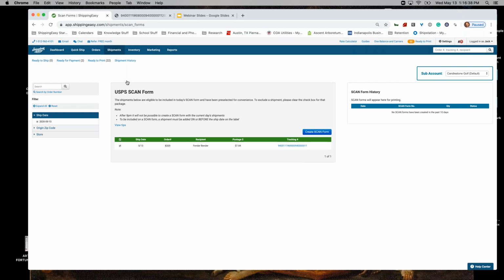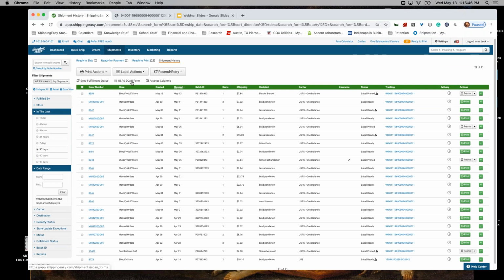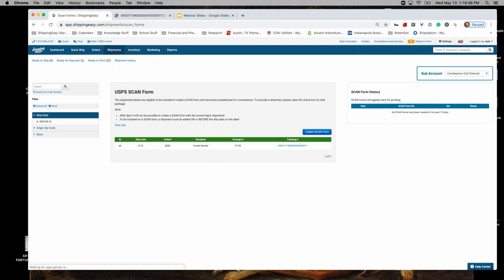So to do that, you can process it from the shipment history page, which I'll go back to since I didn't highlight it. USPS scan form right here. It's going to show you all of your eligible shipments. Create the scan form, and again, it's just going to come out on an 8.5 by 11 paper with a big old barcode in the middle. Saves the post office a ton of time, saves you a ton of time, and you're ready to go.